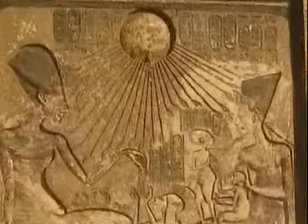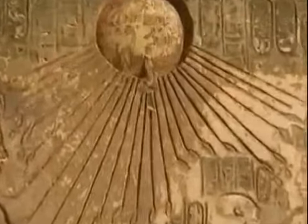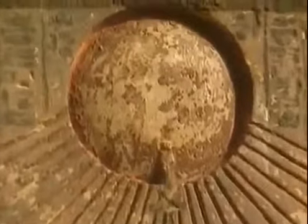No pharaoh had ever associated himself with a god as closely as Akhenaten, and yet there are signs that he was aiming higher still. Akhenaten's ultimate ambition is revealed in a radically new view of the afterlife.